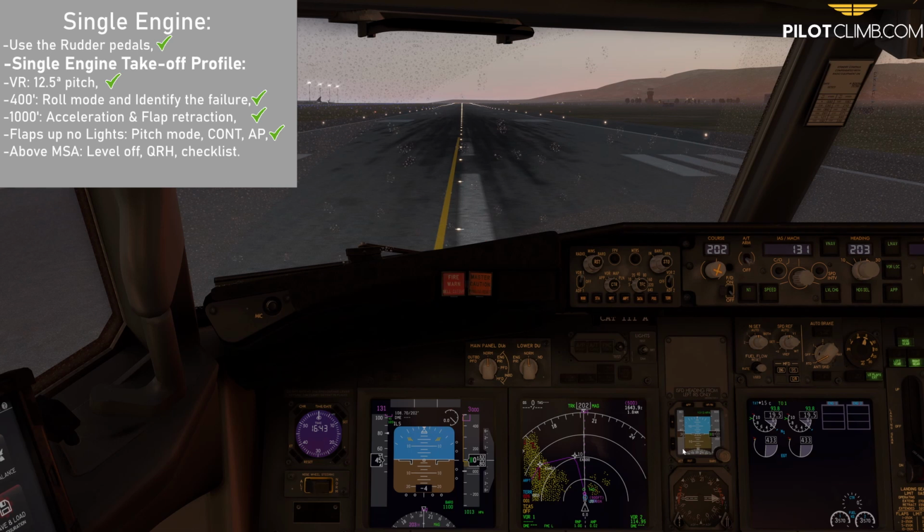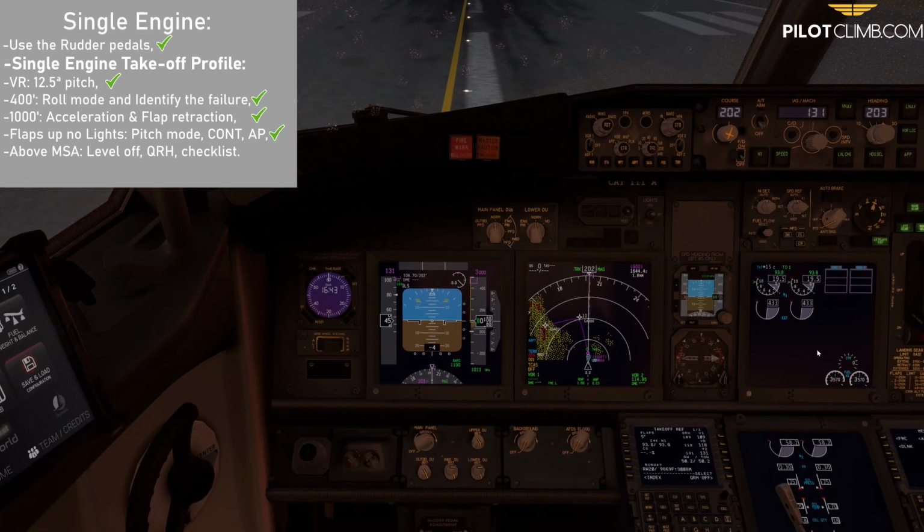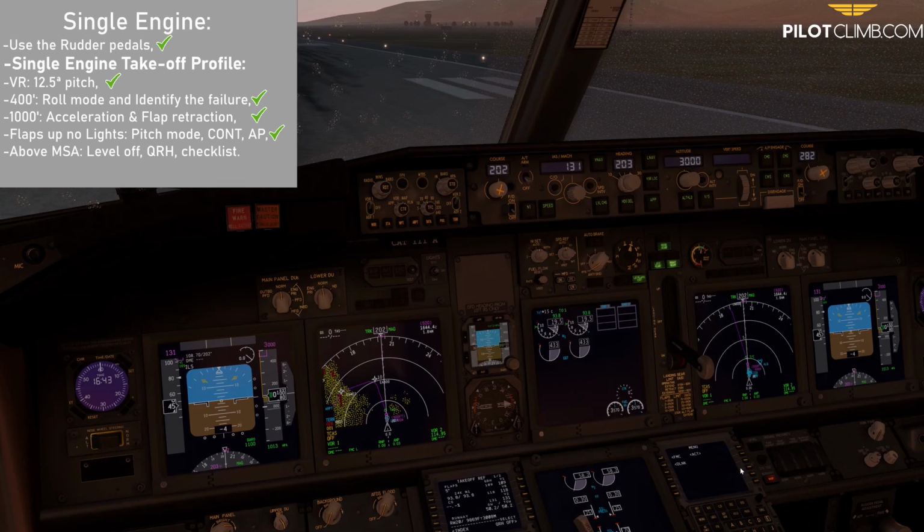Okay, so because you cannot fly the plane with takeoff thrust forever. You only have a span of 5 minutes. After 5 minutes, you really need to set the maximum continuous thrust, which is the maximum thrust that the engine can operate at forever, basically, as long as it has got some fuel on board. Okay, beautiful. And then once we have 1000 feet, we retract the flaps, we climb at flap up speed, we've got the flaps up no lights, we select level change, we select maximum continuous thrust, and then we basically select the autopilot.